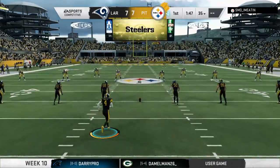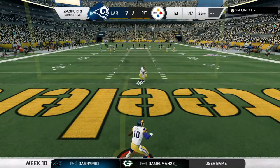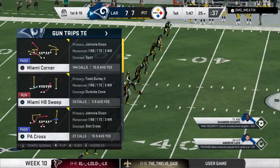So all even at 7 now as they kick it away. And that'll carry over the back line of the end zone for a touchback. Let's go.